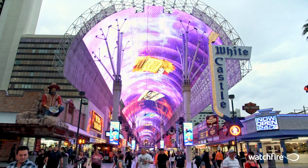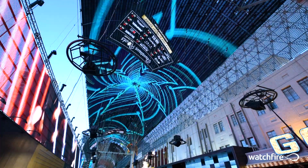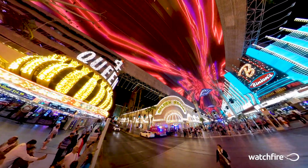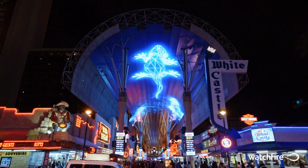Most notably, it's 7 times brighter, now allowing for operation in broad daylight. Other design innovations increase the contrast and color reproduction of the display, making it the most technologically advanced digital sign in the world. Here's how it was built.